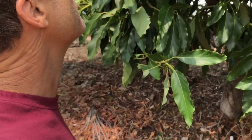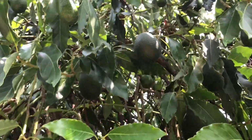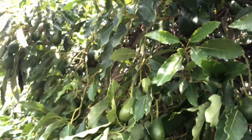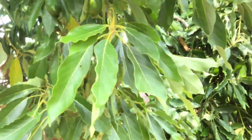Anyway, the point being that it's the perfect survival food. You'll have your food source right here for 6 months of the year. And then you can get other varieties. I got to reach up and get these big ones up here. You have all these other varieties that fruit in the off season of this tree. So you can stagger your varieties, your fruiting. So you can get a Bacon that'll fruit from like February until July. Get a Mexicola that'll fruit from October until February. And with 2 or 3 trees, you can have avocados all year long.